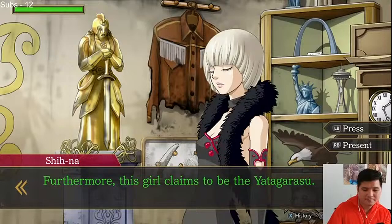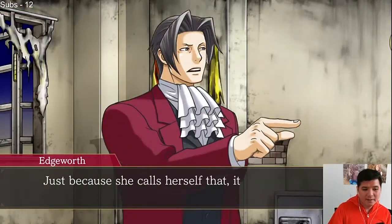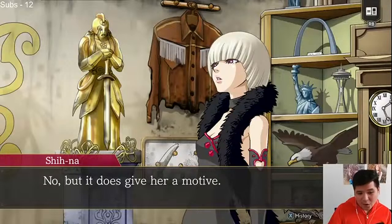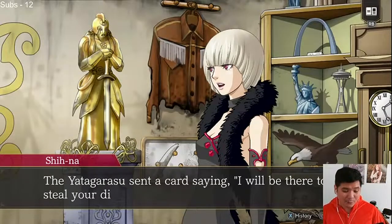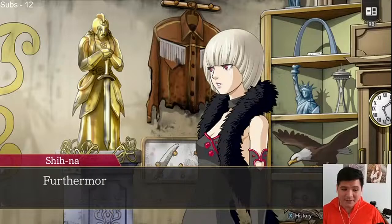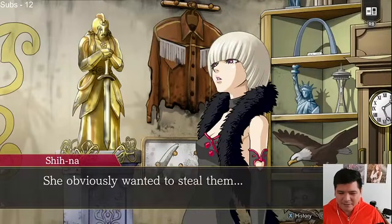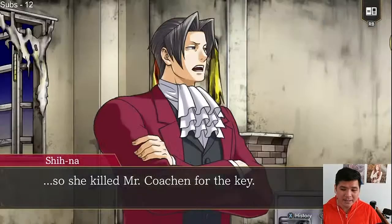Hold it! Just because she calls herself the Yaligarasu doesn't prove that she is the killer. No, but it does give her a motive. The Yaligarasu sent a card saying, "I will be there to steal your dirtiest secret." Furthermore, there are documents pertaining to some smuggling activity in this room. She obviously wanted to steal them. So she killed Mr. Kochin for the key.